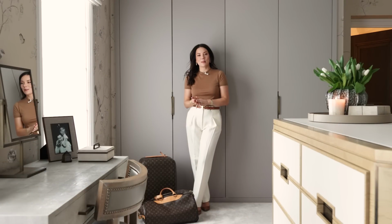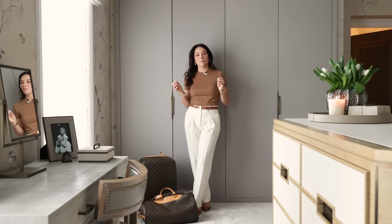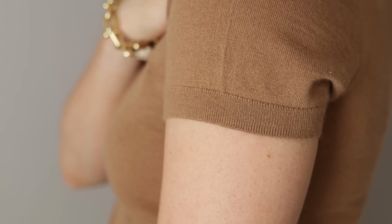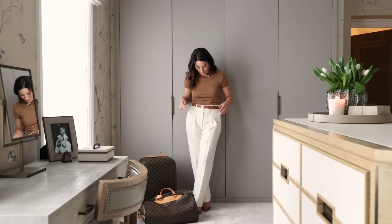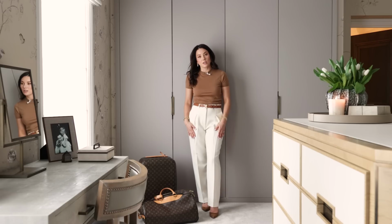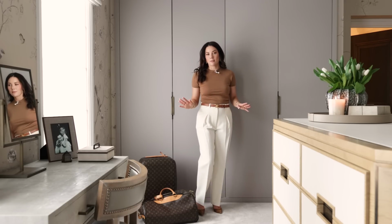Sticking with the camel and cream colour palette, I've gone for a slightly more formal work outfit next. This is a very sort of power dressing outfit that I would wear to a presentation. The top is 100% cashmere from Lily Silk. It feels so luxurious. And then I've paired that with a Celine belt, these trousers from Rue Sloane, and some Gianvito Rossi shoes. Perfect outfit for work.